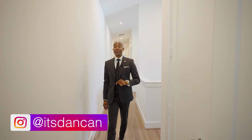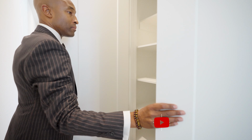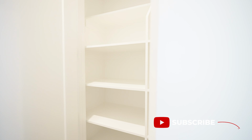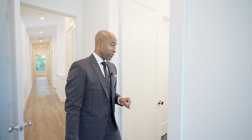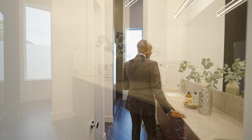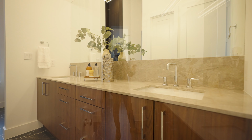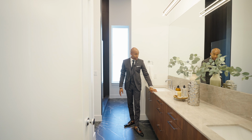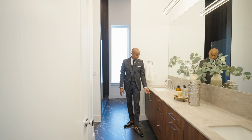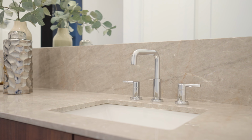Now we're going to enter the primary quarters. But before we do that, we're greeted with a linen closet here. And right when you enter your primary quarters, to my left you have your primary bath. Now I love how they kind of mix it up here. Make this seem like a separate quarters by choosing a different type of quartz countertop. Chrome fixtures again, soft close cabinets. Here we have our water room.